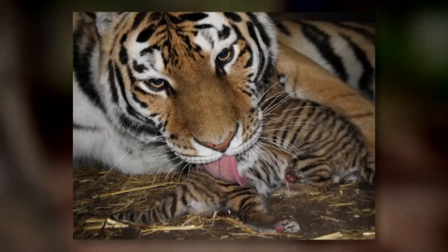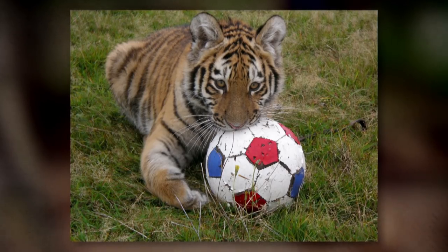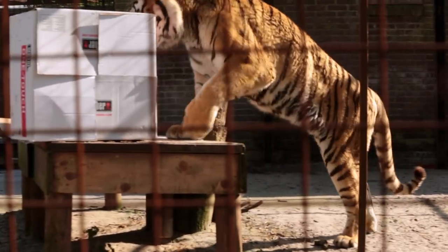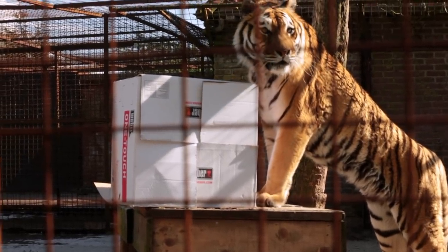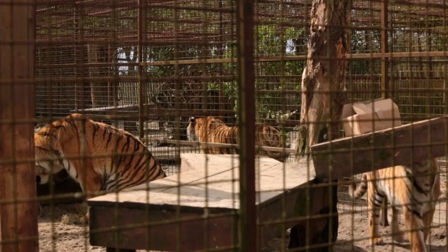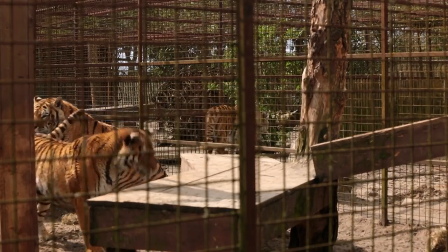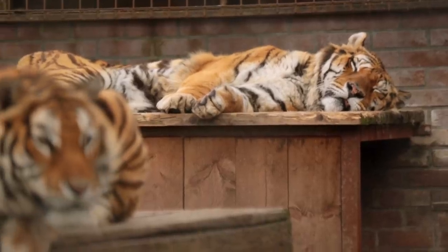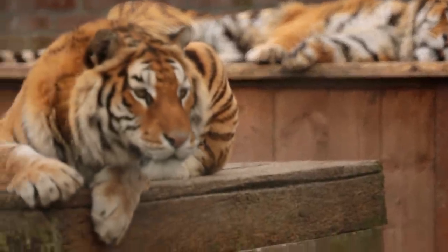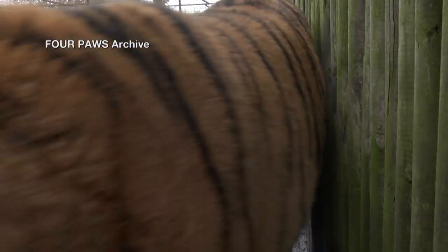They had two litters, and out of the first litter only Rasputin survived. And he is luckily a very healthy big tiger. And the second litter is two males and one female. They're called Mirza, Rafik, and Sita. Cromwell and Juno and their four cubs have continued to live at the center, even through a period when the center was struggling to survive.